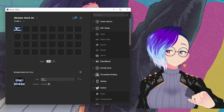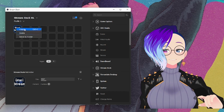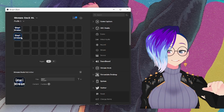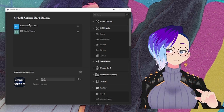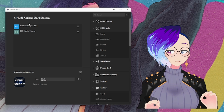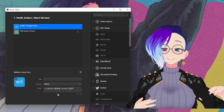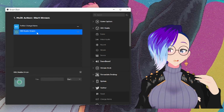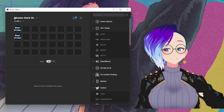So what we're going to do is right click on the start stream button that we just created and copy it. And then we're going to paste it as a new button. Now we're going to go into the multi-action and edit what it does. We're going to make it so that instead of starting the stream, it's going to be ending the stream. And now we're going to go to the change name for Twitter. We're going to just get rid of the red dot and "live now on Twitch." So now when you start your stream, it'll automatically change your name on Twitter. And then when you end your stream, it'll change your name back to normal.